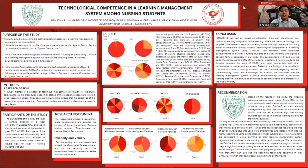For our recommendation, the study suggests that nursing students' use of DSL as the most common internet connection for Canvas is a positive indicator, allowing for blended learning in minor subjects. Most participants use smartphones and laptops for online classes, leading to the recommendation that minor classes should be taught online. So overall, nursing students were found to be proficient in using Canvas as their learning management system, and the study recommends its continued use.